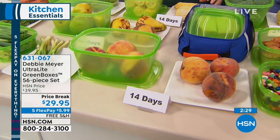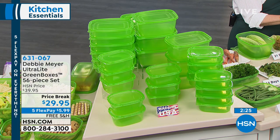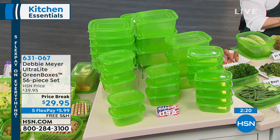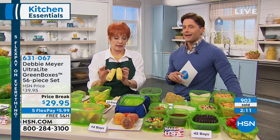Well, you think about it, when the fruits and vegetables go on sale, it's because the grocer's afraid they're soon going to go bad. That's right. I buy the buy one, get one free sales, and I put them in Debbie Meyer green boxes and laugh all the way to the bank. You know, the buy one, get one free of the pre-cut pineapple and the pre-cut fruit salad, toss them in a green box, they ain't going bad anymore.